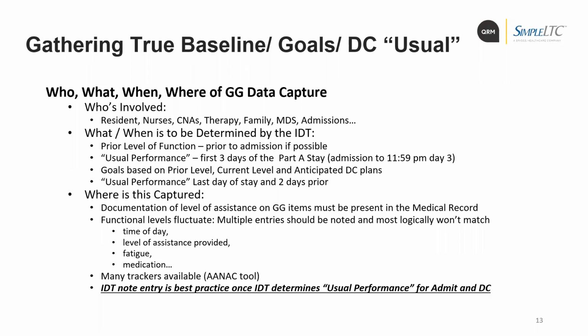And then what we have to do at discharge is make sure that we are capturing usual performance in the last day of the stay and the 2 days prior. And honestly, I never hear discussion about that. It just hasn't been as important as it is when we're being judged on our outcomes, and our outcomes are coming in large part from GG. So where is all this captured, right?